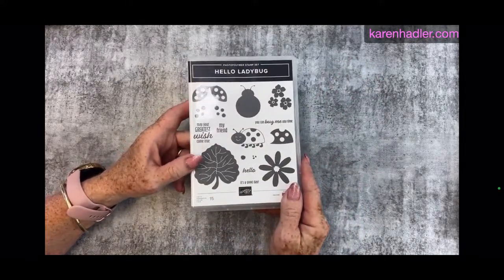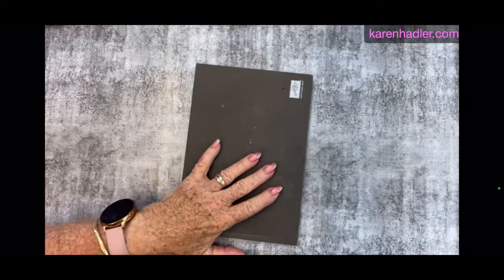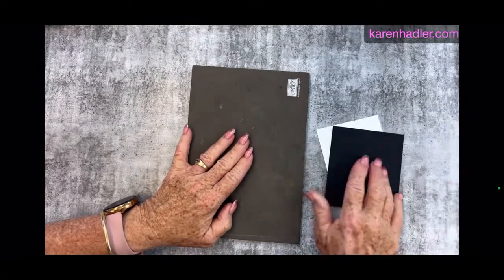It's just taking you out of your comfort zone, isn't it, and creating something a little bit different. Okay, so it's a photopolymer stamp, so we're going to be using the foam board because we don't have foam on these stamps.